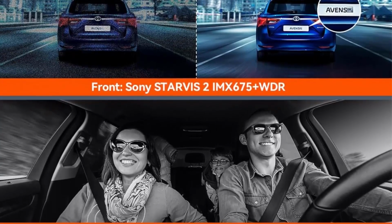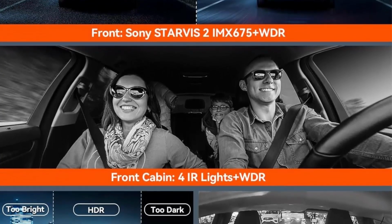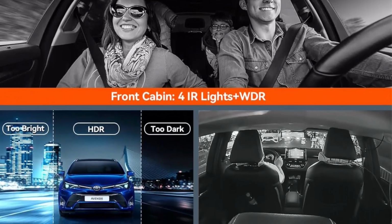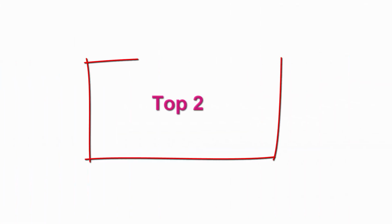Integrated with the front cabin camera, this 4-channel dash camera provides a perfect solution for monitoring the collision, the hit and run, and the thief who breaks the car windows, from the sides, giving you added peace of mind when driving and parking. Top 2.